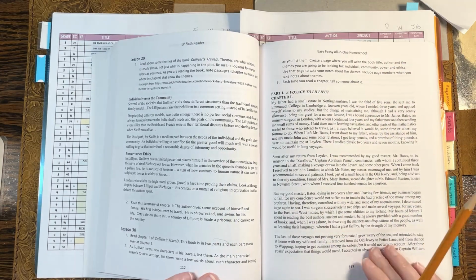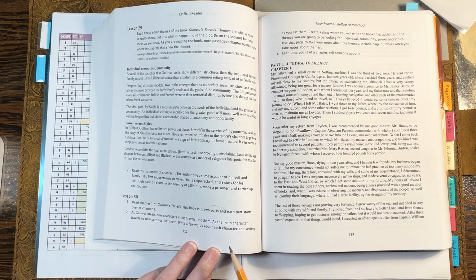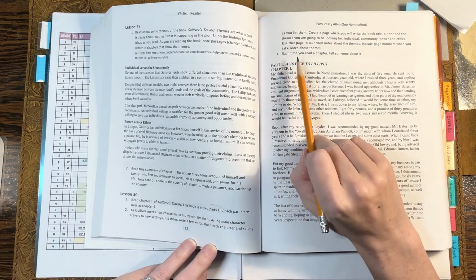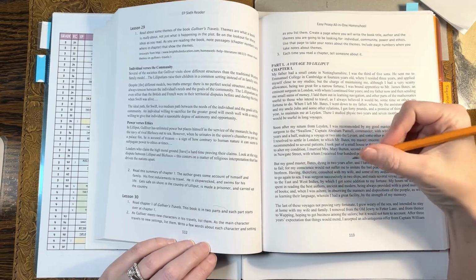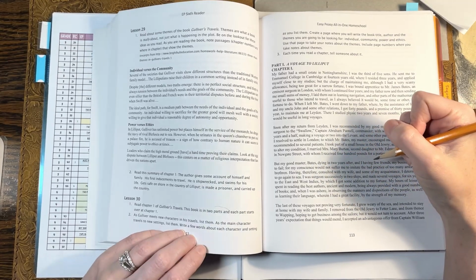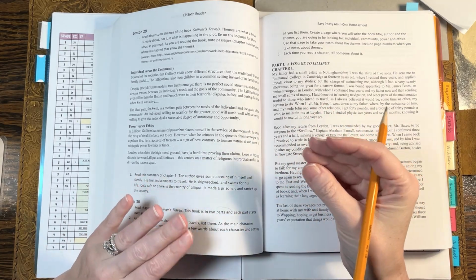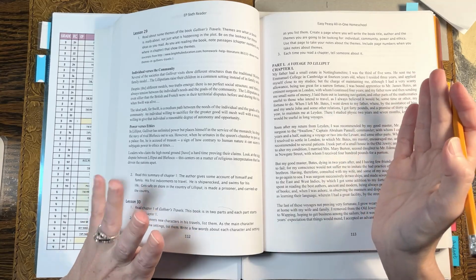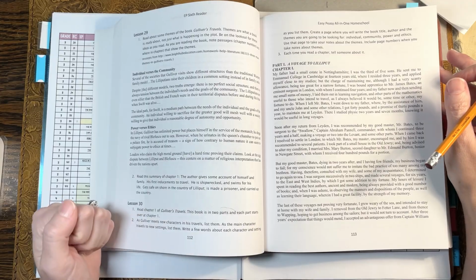But like lesson 30 now, it'll say, read chapter 1. It tells them the book is in 2 parts. It says list the new characters in his travels, write a few words about each character and setting. And it says each time you read a chapter, tell someone about it. I have opted to have him just write me a quick summary, which is just the main events in order that they happened. To me, that's a summary, no more than probably 5 sentences, right? And we already have a summary section set up on his book notes page.